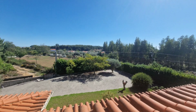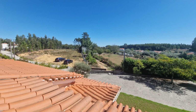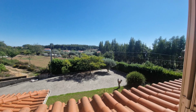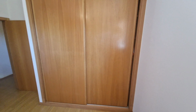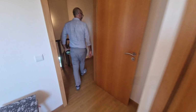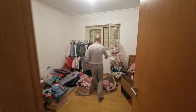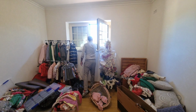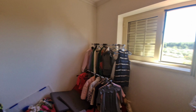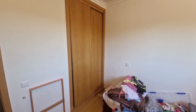Okay, so there's the outlook from up here. As you can hear, it's very peaceful. And again, huge built-in wardrobes. It's the same in this bedroom. They have this bedroom as a storage also for now. Same outlook. Also have the built-in wardrobes. Another big bedroom.